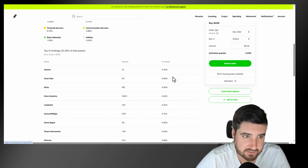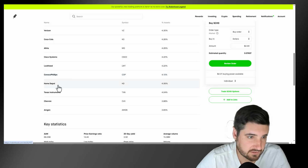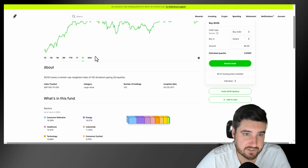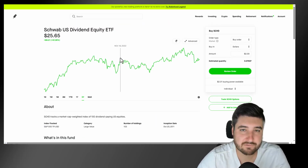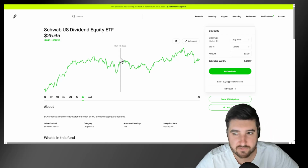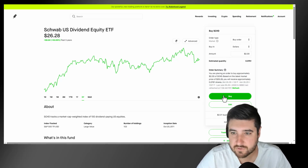And you can see on here, Verizon, Coca-Cola, Altria, Cisco, Lockheed, Conoco Phillips, Home Depot, Texas Instruments, Chevron, Amgen. These are just the top 10 holdings, but you can see how we're starting to diversify across different stocks without thinking and trying to buy and research all these different stocks. Again, in the future, we will.